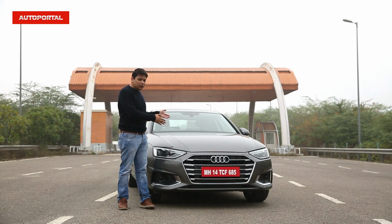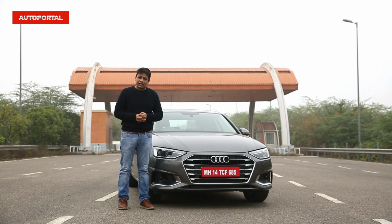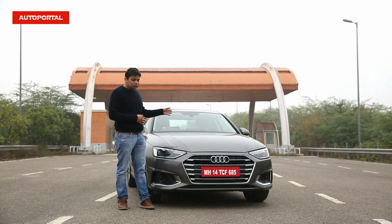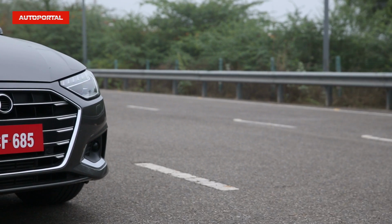Well, this here is the new Audi A4, and I reckon that the A4 has always been one of the best all-rounders in this segment. Now, one of the big reasons for that, of course, was that it had a very capable diesel engine. This one, though, comes with only a petrol for the moment. There's a 2-litre turbocharged petrol which makes 190 bhp.